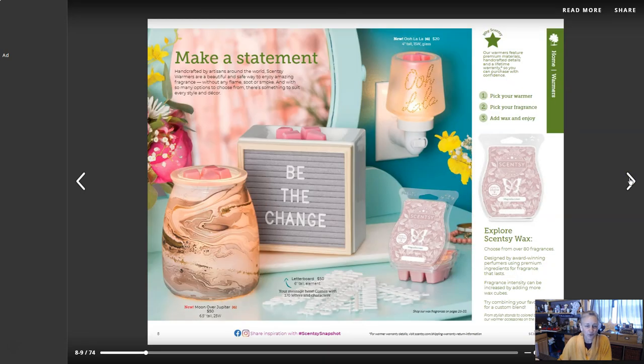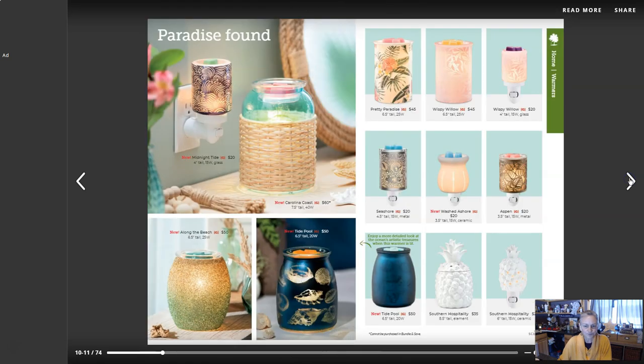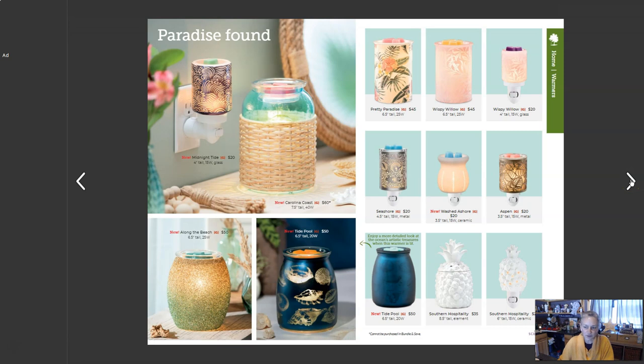All right, here are some new warmers. We have our letter board and Moon over Jupiter. Very stunning warmers this season. Look at that tide pool down at the bottom. Super, super cute down here. We've got some new ones: Midnight Tide, Carolina Coast, Along the Beach. So some kind of paradise-driven type warmers in this category.